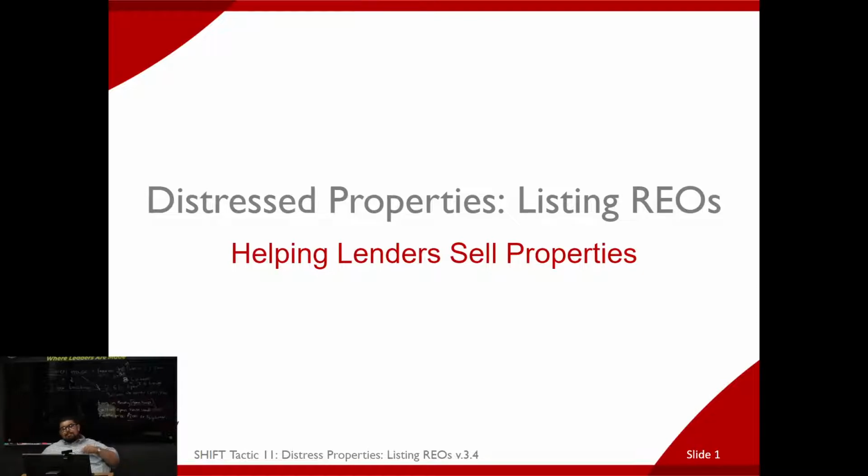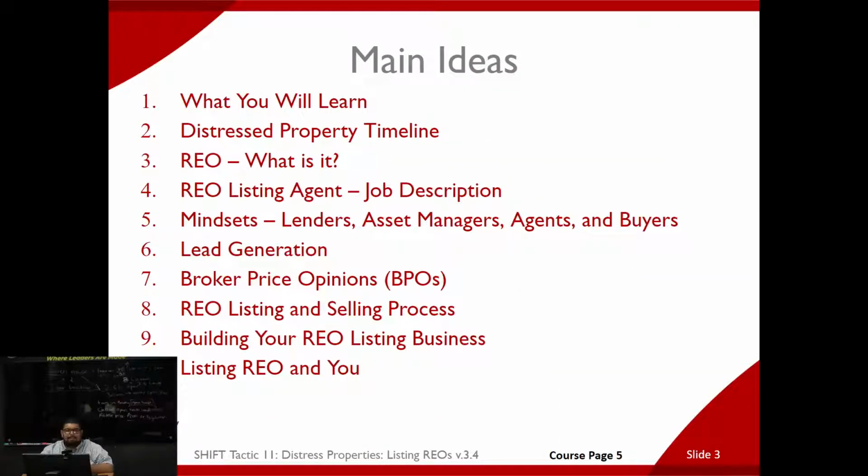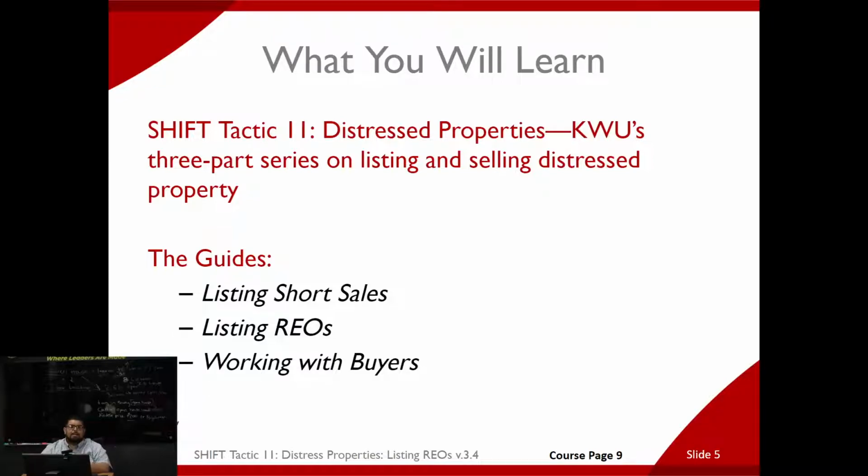So today's lesson: distressed properties, listing REOs, helping lenders sell their properties. Main ideas: what will you learn? Let's see. Shift tactic number 2: distressed properties. KW University's 3-part series on listing and selling distressed property. The guides: a listing short sale, a listing REO, and working with buyers.